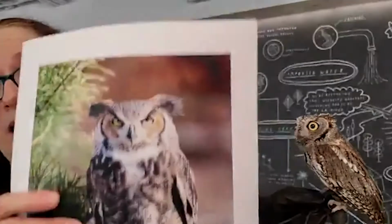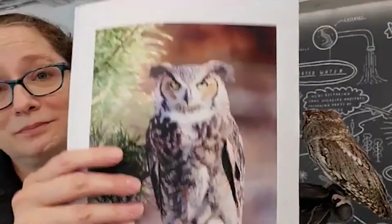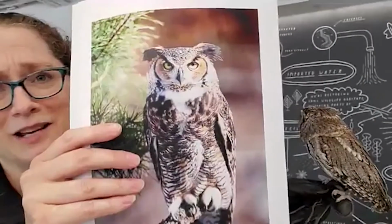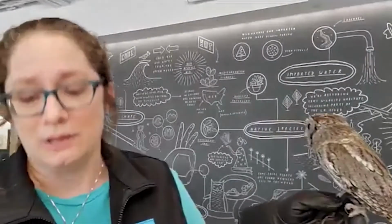Now, one of the reasons they're so common when you ask what an owl sounds like is because these guys are found around human habitats a lot. They're very tolerant of us. They are tigers of the sky is what they're called. They can hunt just about anything. They're incredible, including screech owls.